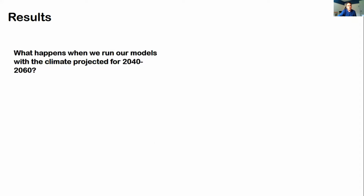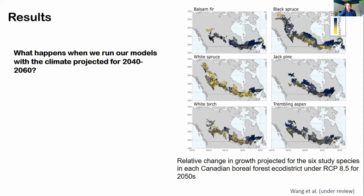And then we run our models with the climate projected for 2040, 2060. And this is the result by species. I won't go through everything, but the blue suggests increasing growth, the yellow decreasing growth. And if you focus on the black spruce, if you remember what we saw in the previous study, we see exactly the same trend, a sort of south to north reverse of the effect of warming on growth. So actually you have an increasing growth in the north and a decreasing growth in the south.